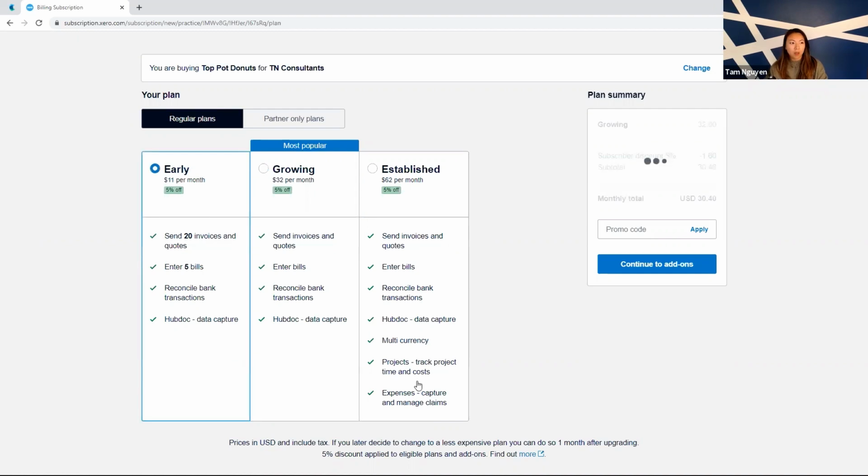But three main plans here. We have the early plan, growing plan, and established plan. Pretty simple here. There's a limit on number of invoices and bills with the early plan. It's only at $11 a month starting out.